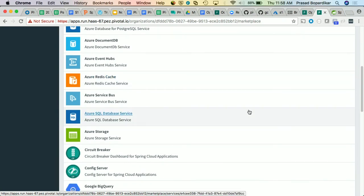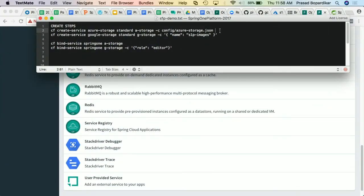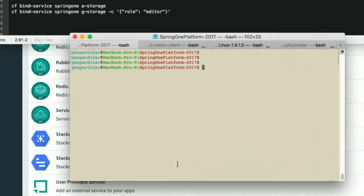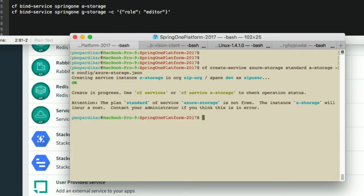Before I begin the live coding, I'm going to use a couple of Cloud Foundry commands to go ahead and spin up a couple of services in Azure and in Google, right? So I'm going to go into my terminal, and let me magnify this a little bit. The command I'm running here is a Cloud Foundry create-service command. It is creating a service instance for Azure storage. And so this service instance got created.